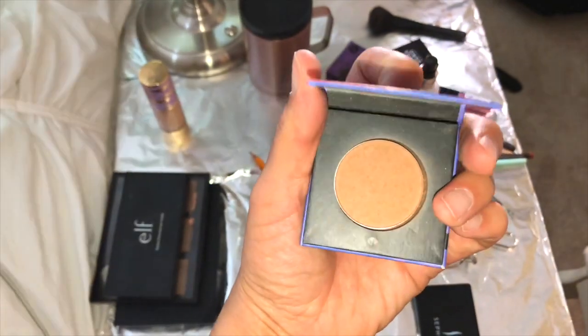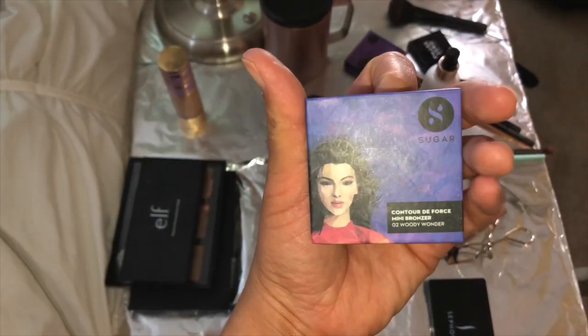So we did that. Then I'm gonna use a bronzer. The brush I'm gonna use for the bronzer is a Luxie 1010 small contour brush, and the bronzer that I'm using is by Sugar, and it's called Contour de Force Mini Bronzer in the color Woody Wonder.